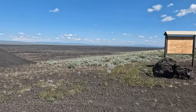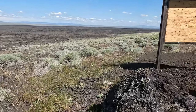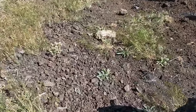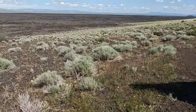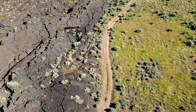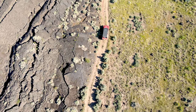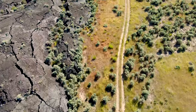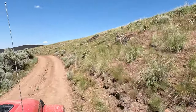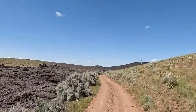Jordan Crater? It's a lava field. See? That was lava. Oh, that was lava. All of that.